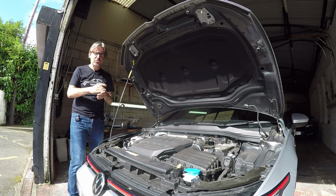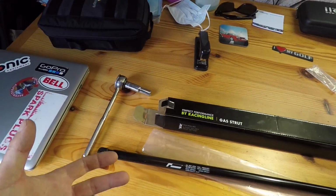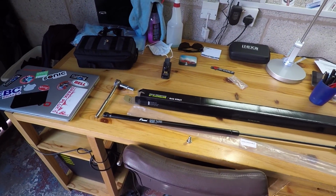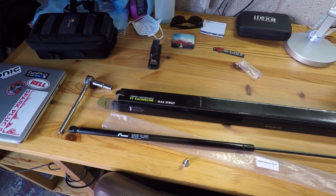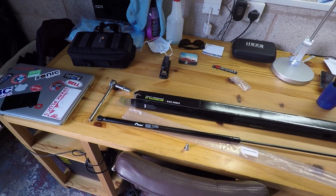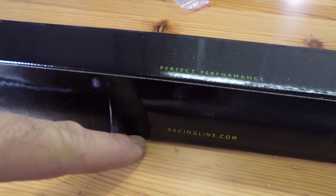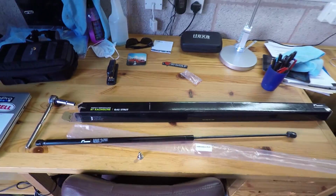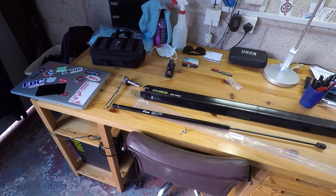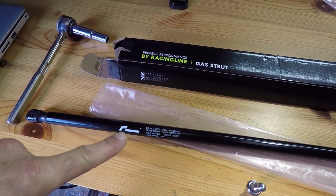Right, onto the strut. I've got it right over here. Okay, here is the strut kit ready to be fitted. It's made by Racingline in Milton Keynes, one of the most respected Volkswagen Group tuners in the world. It was released today, Friday the 17th of September 2021, and is available from all good Racingline agents right across the world. To find out where your nearest one is, just go to racingline.com. It costs £70.80 for UK buyers. That's £59 plus VAT, and for that you get a very carefully calibrated strut with the Racingline logo on it.